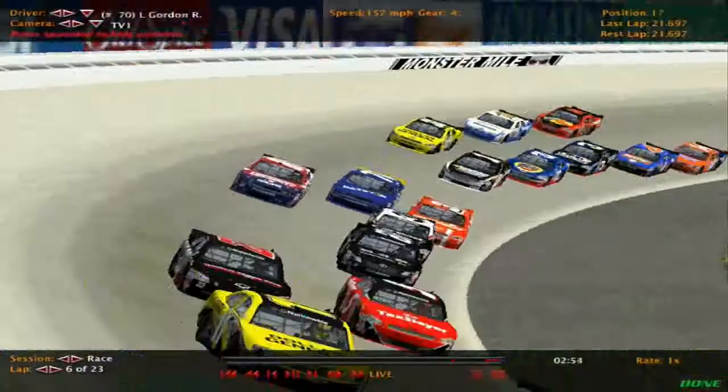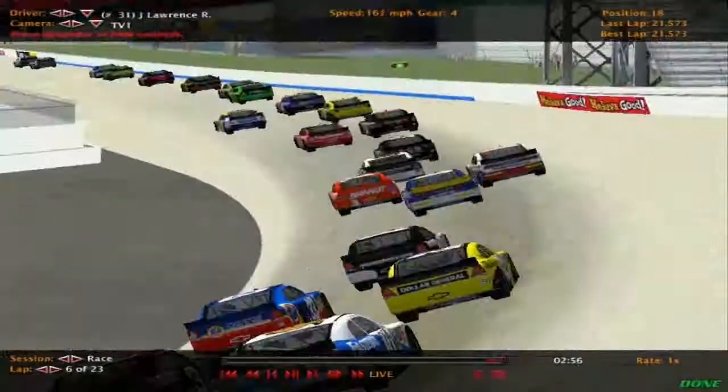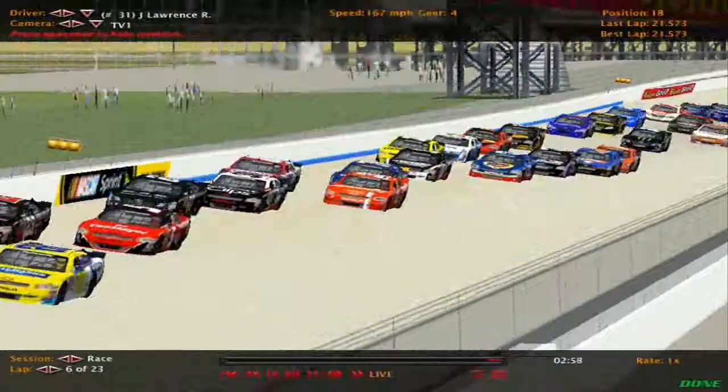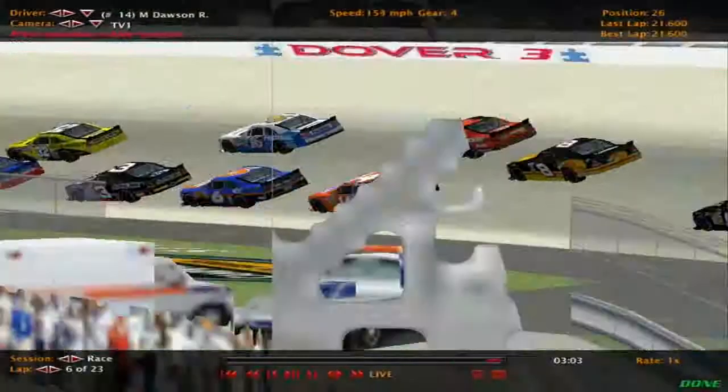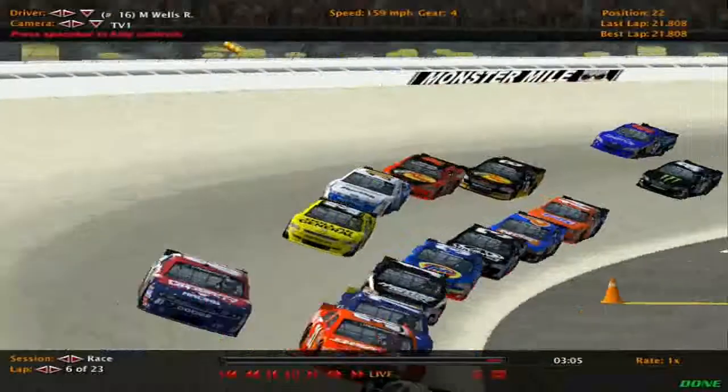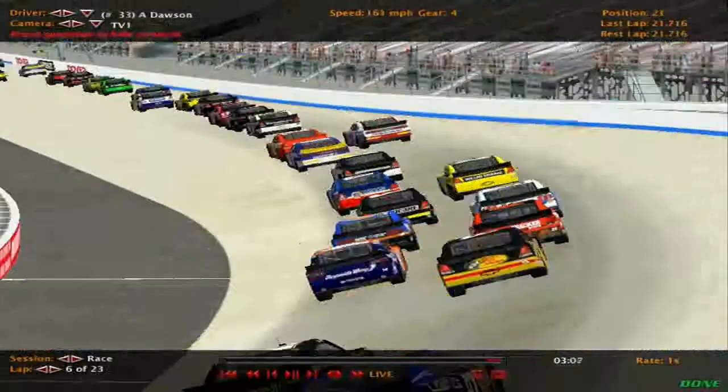Lewis Gordon, and Jessica Lawrence has sneaked under him. She's working her way up. She's up in the point standings. We go back a little bit. Trent Dunham battling Connor Breed, Michael Dawson, and Mark George. Charles Jackson following Alexander Dawson and Mackenzie Robertson.